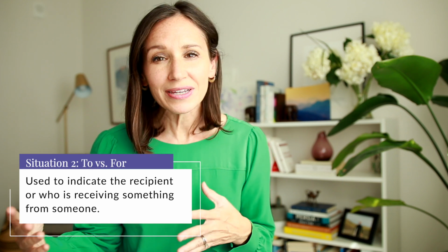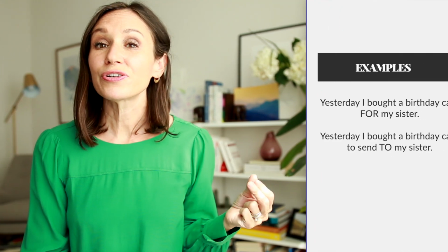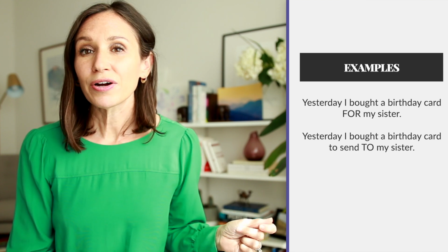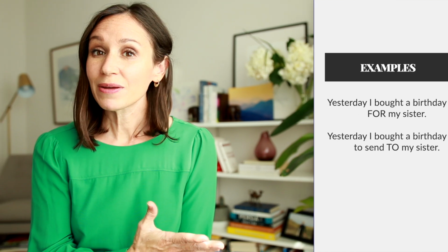But before we do, let's take a look at our second situation where we need to decide whether to use to or for. In this second situation, the prepositions to and for can be used to indicate who is the recipient or who is receiving something from someone. Let me give you 2 examples. Yesterday, I bought a birthday card for my sister. Yesterday, I bought a birthday card to send to my sister. In those two sentences, we have to my sister and for my sister. Both of them, again, are highlighting who the recipient is.